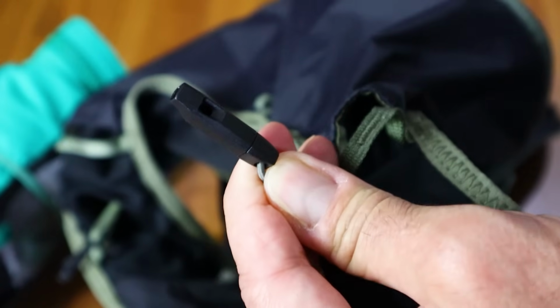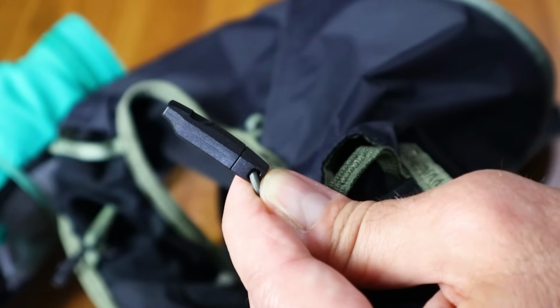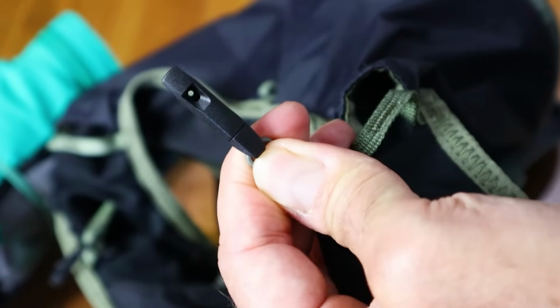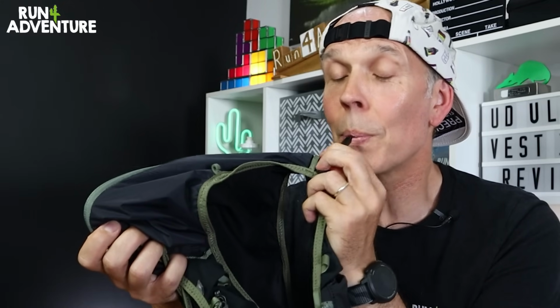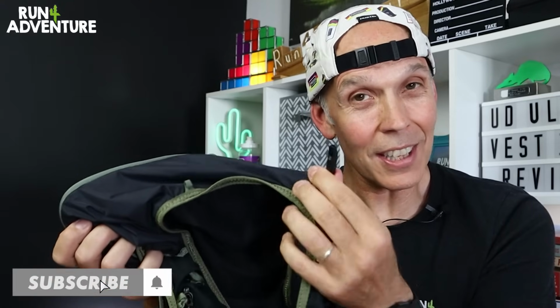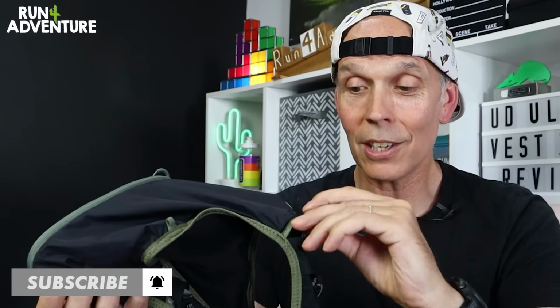And then on the opposite side in that pocket, we get the small emergency whistle that comes with most vests these days, but it might be small, but it does pack a punch. So yep, that's pretty loud, especially for its size, and I think that actually would help you out in an emergency.